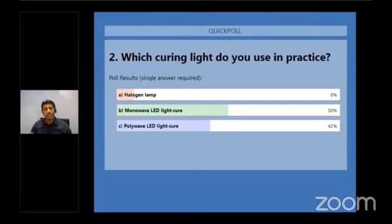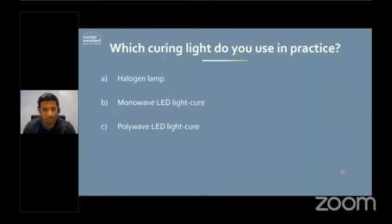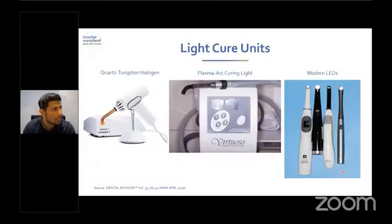So some of you guys are still using halogen lamps, okay? Half of you guys are using a monowave, and almost half of you are using a polywave. So some of you guys are sort of moving on to what we call the third generation LED lights there. What I'm going to do, I'm just going to hide. I'm just going to talk to you a little bit about the new LEDs.